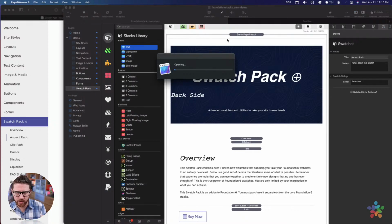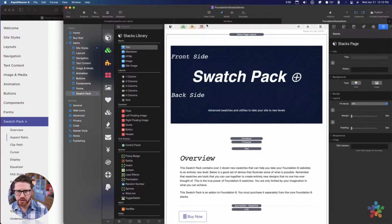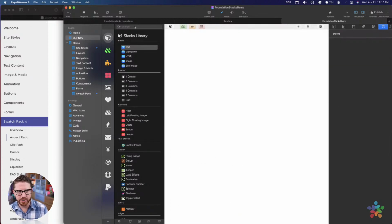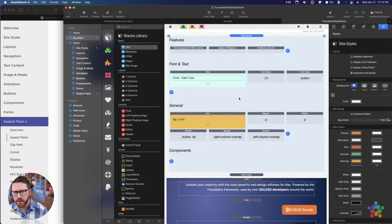Kind of going down a rabbit hole a little bit here, but I think this will be a quick explanation. Let's just go here. So here I have site styles, okay? And inside site styles, I don't have a lot of swatches, right? Because these swatches are only ones that I want to make sure I have on every page or I'm using in multiple places.